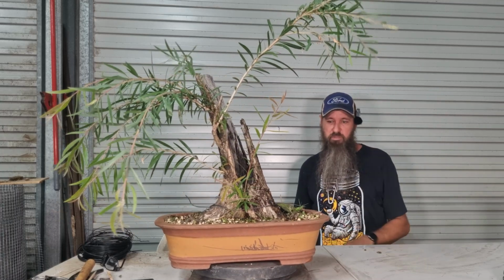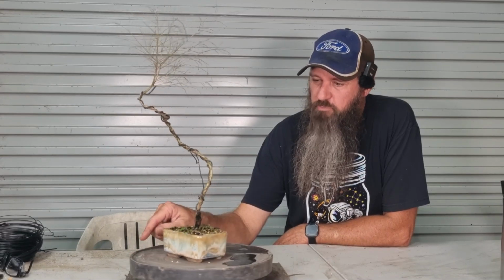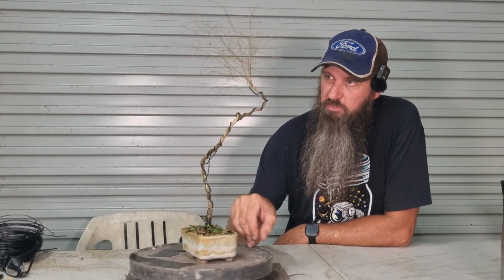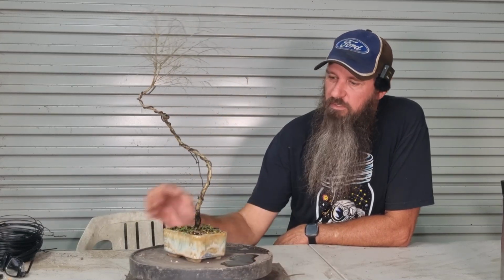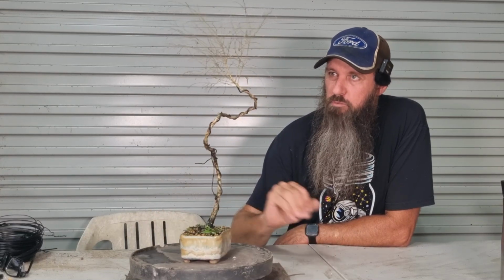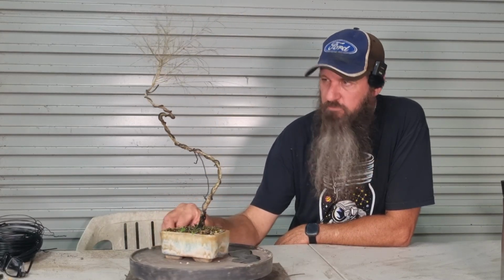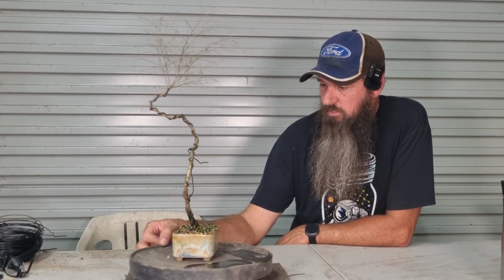That's the first one. Second one, a little more upset about. So this poor little thing, had it on the video a little while ago, was one of the trees I did for Tony's Literati challenge. Yeah, after the last repot, it just never came back. Threw all its leaves, and it's been sitting out there getting plenty of water, plenty of fertilizer for months, and it's done absolutely nothing. So I guess I've just worked it a little bit too hard.